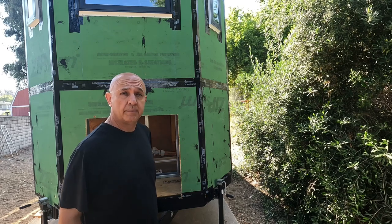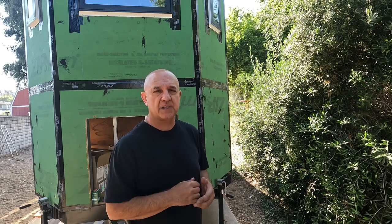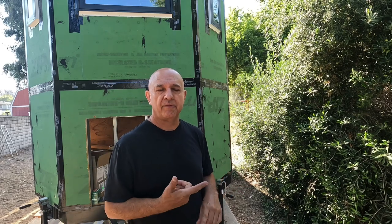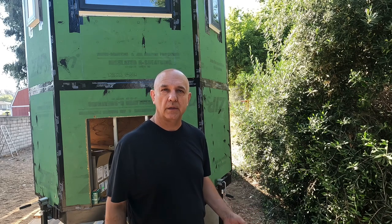I'm going to put wood paneling, plywood, and then flash it with metal for fire and water retention if there's a water leak or something happens, because I have to plan for every eventuality.